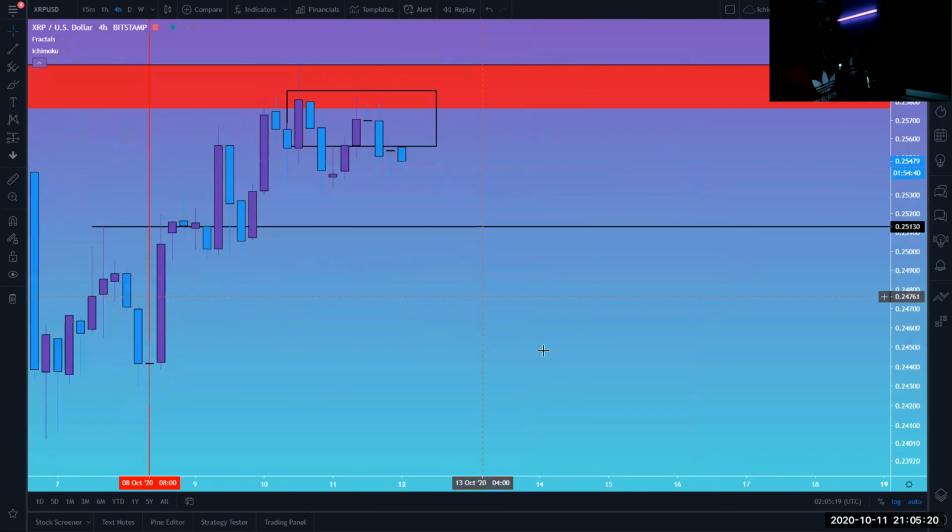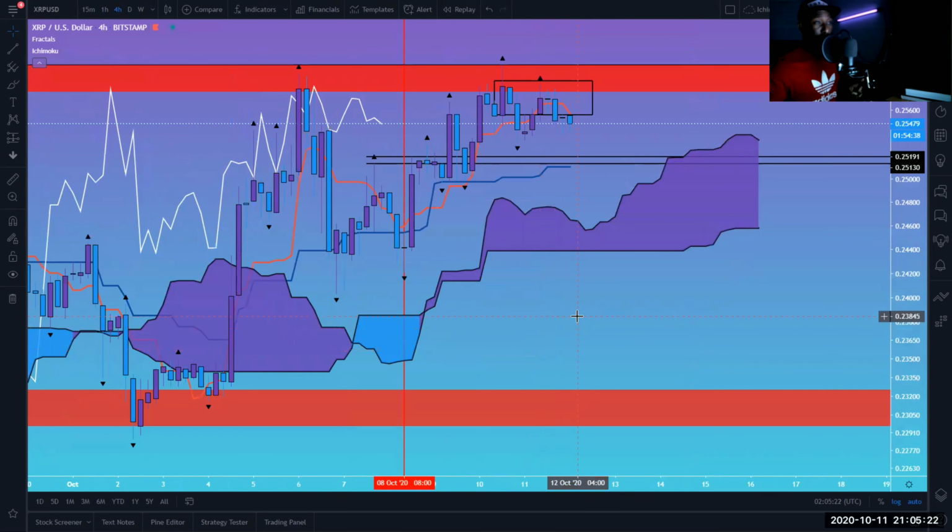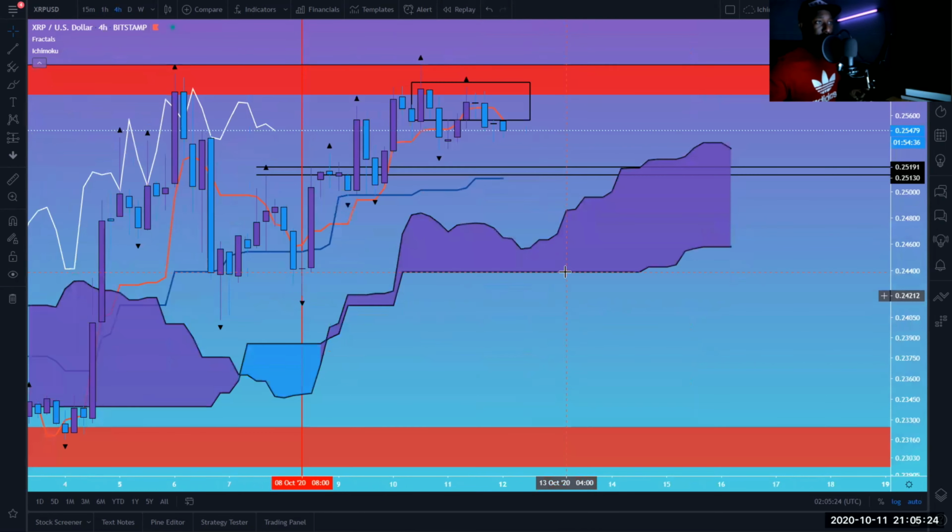And another reason why I'm leaning to the downside, just a brief short move, we have broke this mother candle, and it looks like what price is trying to break to the downside currently. Price is coming probably down to this blue line, which will take us down to at least between 25 cents 104 and 25 cents 191. So I am looking at that as the price could possibly move lower.